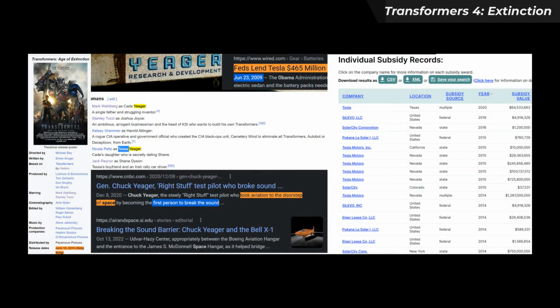Note his daughter is named Tessa. Tessa equals Tesla. Symbolism likely of Musk with Tesla/SpaceX and getting government subsidies. Tesla gained more than any other company I'm aware of at that time from the Obama admin, though I admit my knowledge is highly limited on who got how much from Obama's bills.